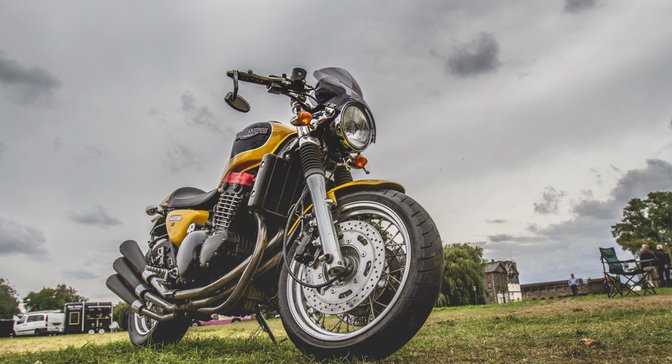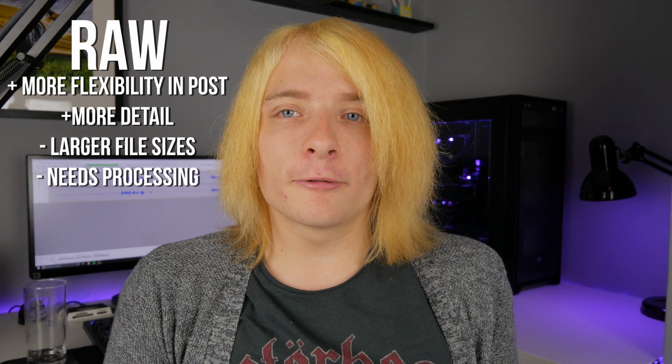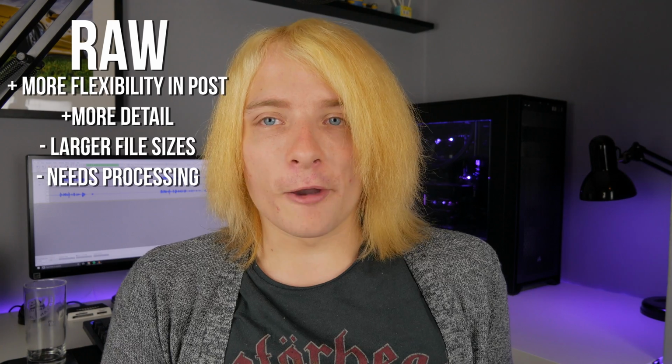Now like I said earlier, RAW files are a lot larger, so you can fit less on a memory card, where on a 16 gig card I could only fit about, let's say, 600 RAW files, but in JPEG you could shoot about 1200, maybe even more. So in summary, the advantages for RAW files are more detail and flexibility in post-production, but you end up trading off file size and the fact that you have to actually process the images. But for a lot of photographers, this seems to be a worthy trade-off.